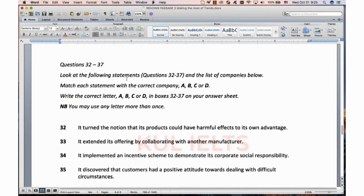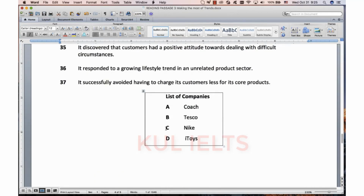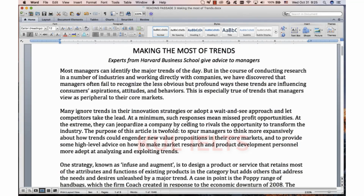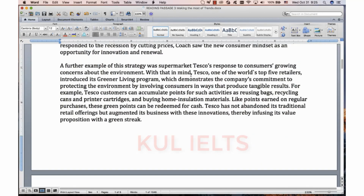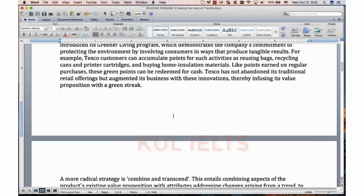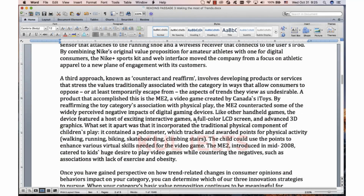Now, where is match the statements with the company? What you're going to do here is just scan for these 4 things, these 4 names. So it's not too difficult to see. The first one is there. It's in this paragraph, Coach. The next one is there. The next paragraph, Tesco's. The next one, Nike, is over here. And the last one, iToys, is over there.